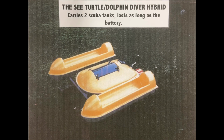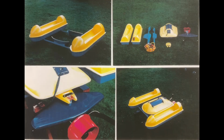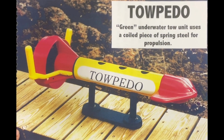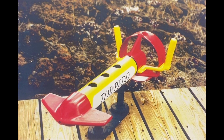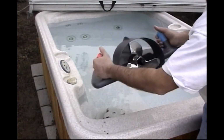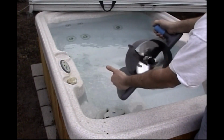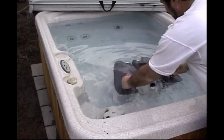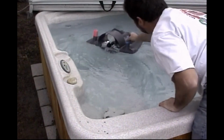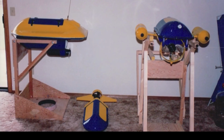Then I came up with a method of using the Sea Turtle and building a dual version that had 2 scuba tanks. You can see here the components. And this would give you a much longer operating time. And then there was the torpedo. This had a spring motor, so you'd wind it up for a few minutes and it would pull you around underwater for 5 minutes. And then I had my neat little propulsion unit here. And this worked quite well. But remember, this is in the days before high-powered electric motors and lithium batteries. So this was not practical because it just didn't have the power and the battery capacity. And then I had a really cool little handheld unit. And I just worked on so many of these dang things. It's crazy.